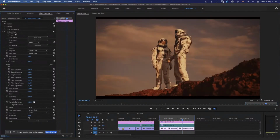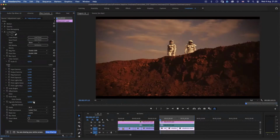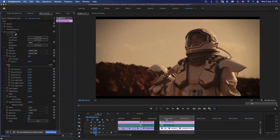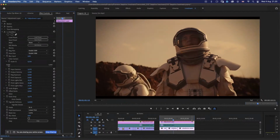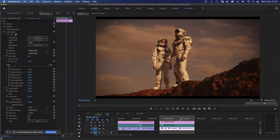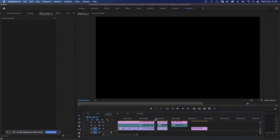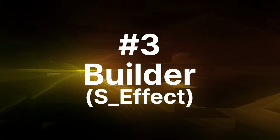So that film effect. Got my vignettes. Loads of parameters that we can still be working with here. Is this it though? Is this all I've got? The answer is no, because we're going to go to number 3 already. It's like, Ben, why are you going to number 3 already? Well, here's why.